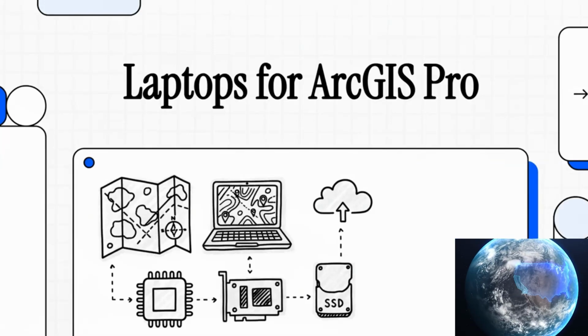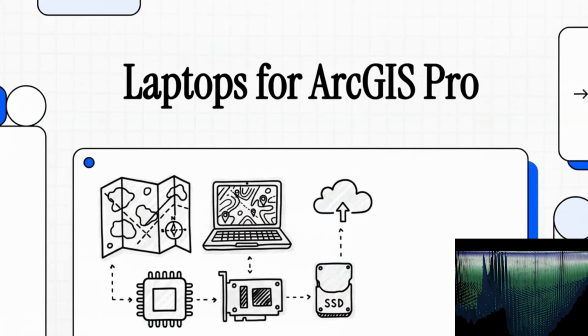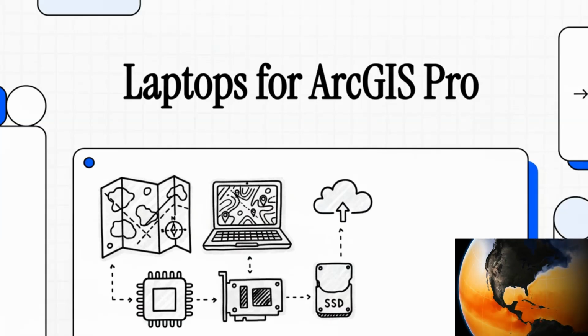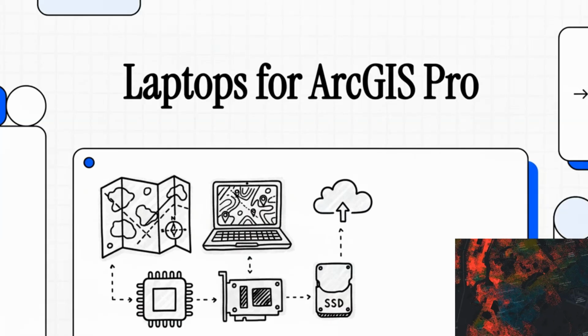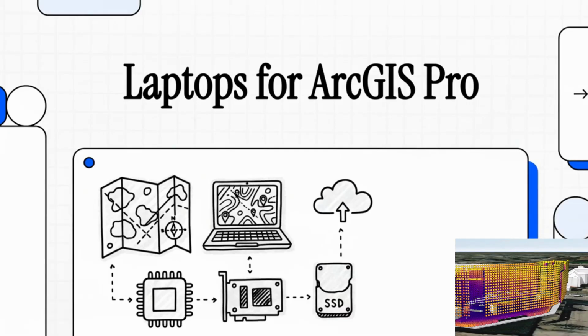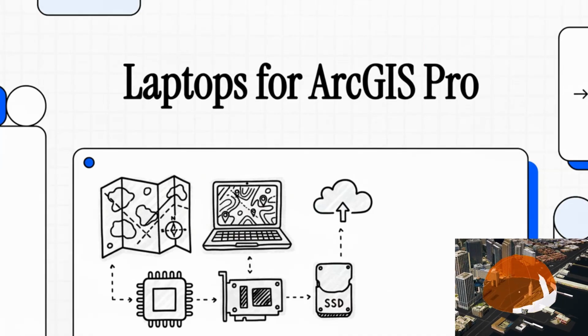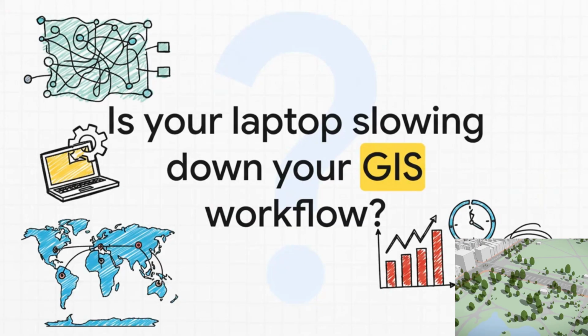All right, if you're a GIS pro, you already know this. Your laptop is everything. It's your most important tool, period. But picking the right one for a beast of a program like ArcGIS Pro, man, that can be a real challenge. So today, we're going to break down the 2025 guide and help you find that perfect machine for your workflow.